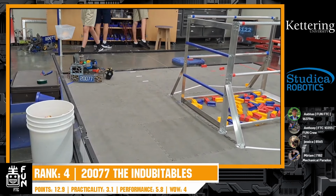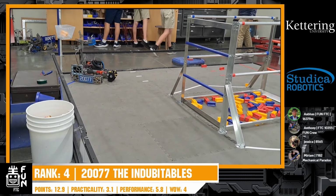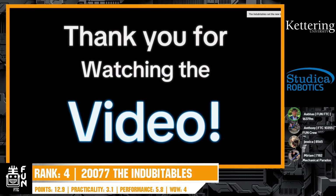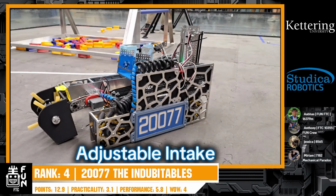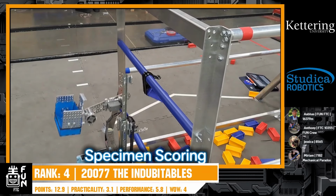Another thing I really liked with this is how they showed the intaking effectiveness. They had a bunch of samples in the submersible zone. You can see how it's really good at getting samples, but you are going to push the rest of them away a little bit. Figuring out how that's going to work with three other robots in the match is something I think teams really have to take into account. And the Indubitables robot gives some insight into this behavior.